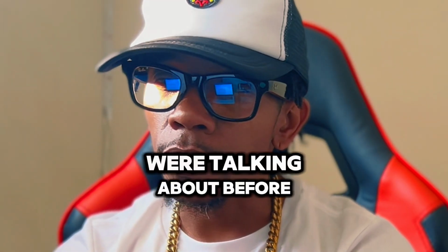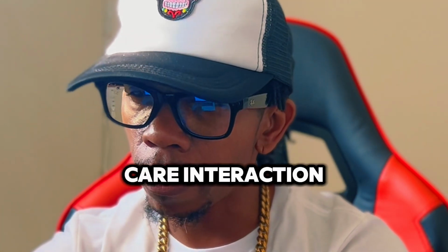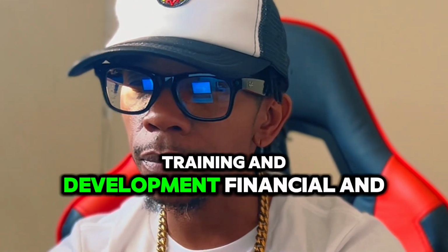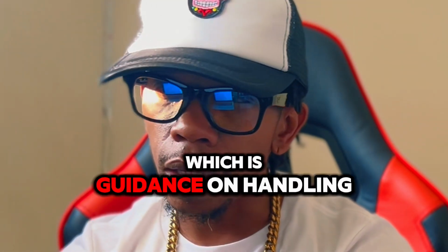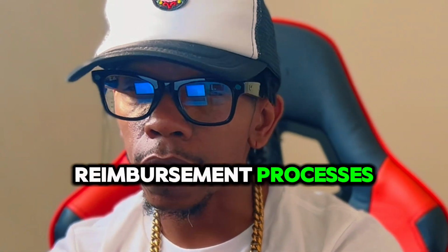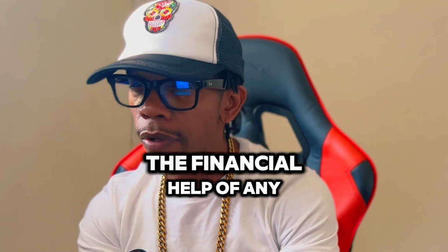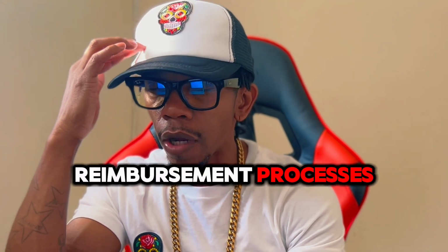Operational procedures that we were talking about before, safety and compliance, client care interaction, training and development, financial and administrative procedures, which is guidance on handling billing, insurance claims, reimbursement processes, which are crucial for the financial health of the NEMT business. Now, let me go over reimbursement processes now.